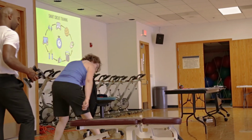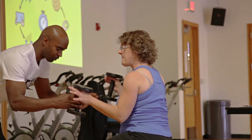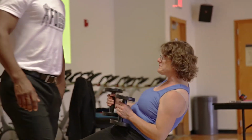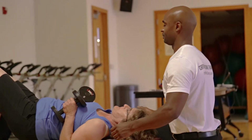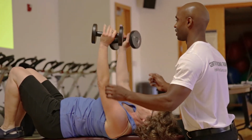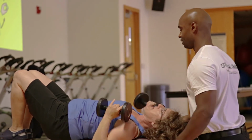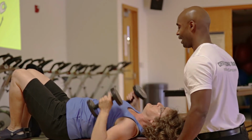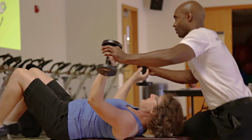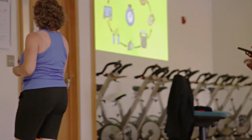All right, now we're going to the chest press. Chest press. Yep. Laying flat on the bench. I'm going to give you 5 good presses. Over your chest more so than over your head. There you go. 1. And together. 2. There you go. And 3. And 4. And 5. Good. All right. 30 seconds on this puzzle. And go.